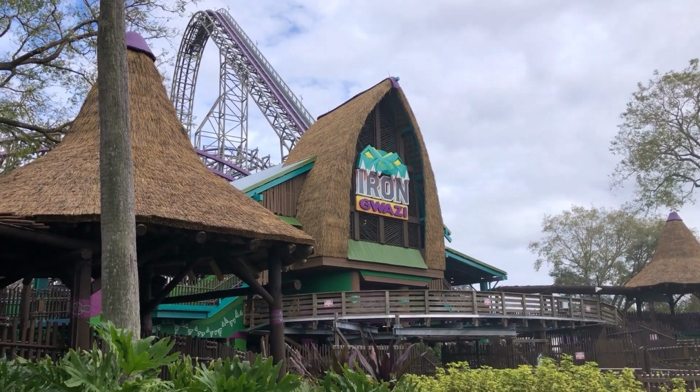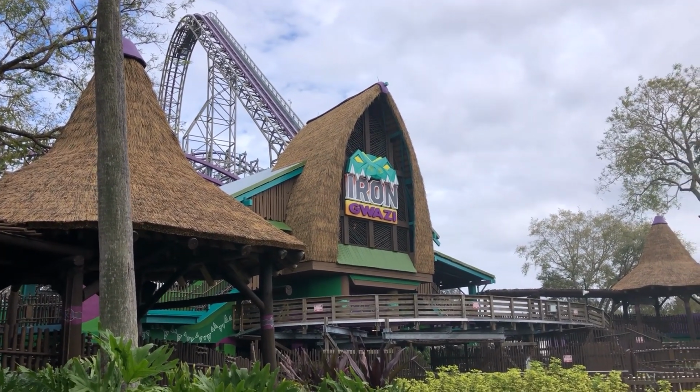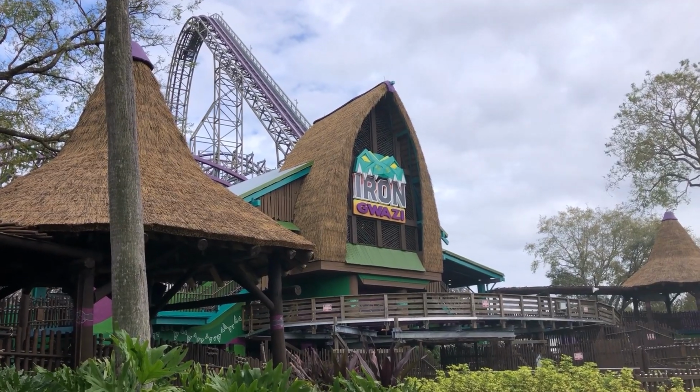The battle we've all been waiting for. Iron Gwazi versus Steel Vengeance. Which one is the best RMC hybrid and best coaster in the world?